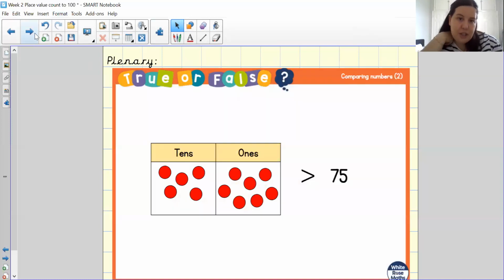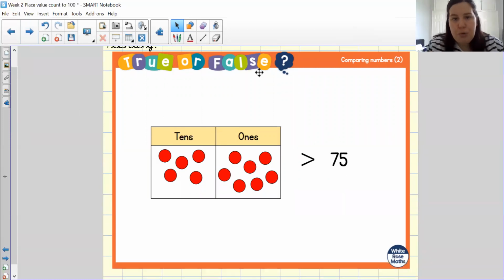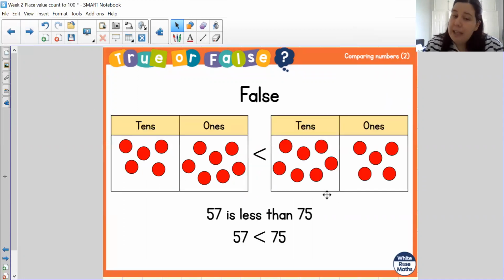And then finally, to finish off today, we're going to do a quick plenary. So looking at this statement, is it true or false? So stop the video now while you work it out. So the answer is false, because 57 is less than 75. And you can see from the diagrams that 57 has 5 tens and 75 has 7 tens.